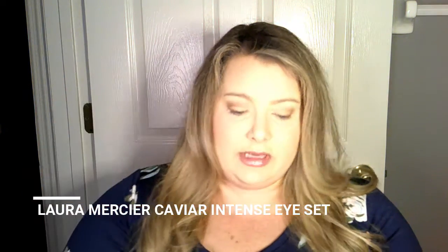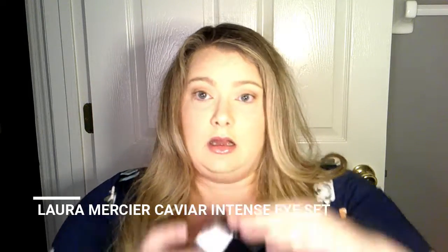Next, another La Mercier find is the La Mercier Caviar Intense Eye Set. So this is opening it. It's actually still wrapped up, which I really like because I feel like at TJ Maxx it can be questionable as to has someone touched the product. Oh, that's empty. Just kidding. Threw it down. I love this little wrapping. Reminds me of a Beautylish package because they wrap in black tissue paper.